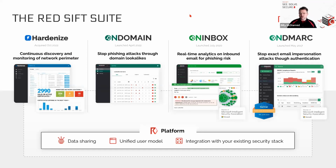Every product that we have will help you to reduce your risk, whether it's our on-domain tool that will help you to stop phishing attacks through domain lookalikes, or whether it's our on-DMARC solution that helps you to stop email impersonation attacks through authentication. Where it's a shared platform, all the data is shared across the product. It's a unified model, and we integrate with your existing security stack through our APIs.